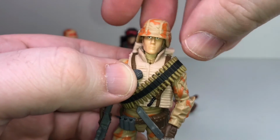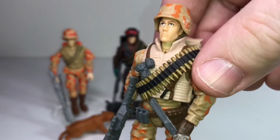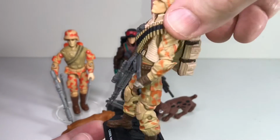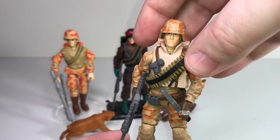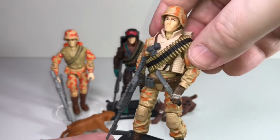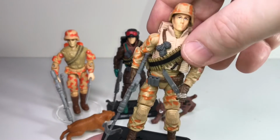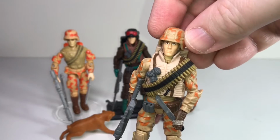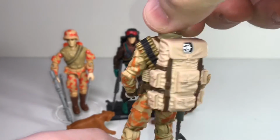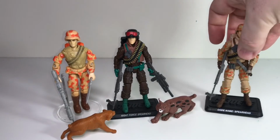So I really like this figure. He's got the same flaws in that he's got a little crop top vest, which is a little weird. But he's got that orange kind of deserty camo. It's not nearly as garish as the vintage one. This is a lot more real world looking. But yeah, he retains all that, the bullet belt, the look. And you notice this time they didn't give him goggles, so he matches the vintage version much better. Got the pack. So he's looking good.